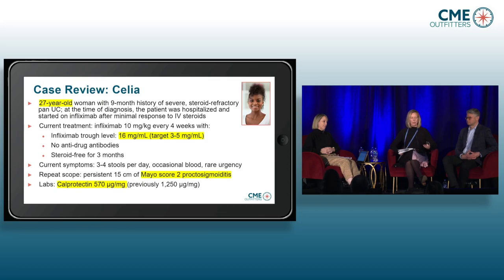And for me, the strategy of an IL-12/23 or a JAK inhibitor would be the places I would likely go next. And I think that really becomes a discussion with the patient. This is really where you can, I don't know if it's personalized medicine, but you need to have this discussion with the patient.